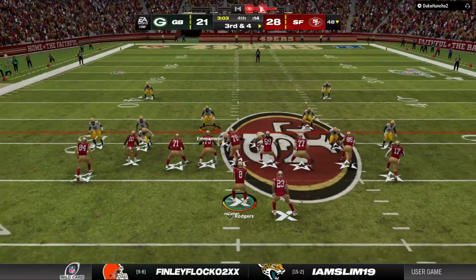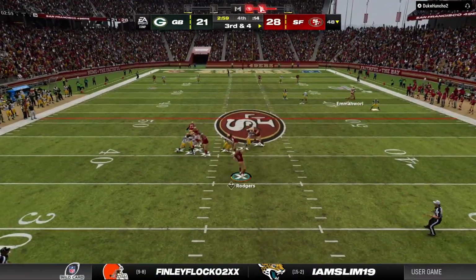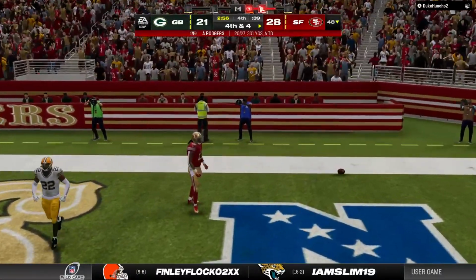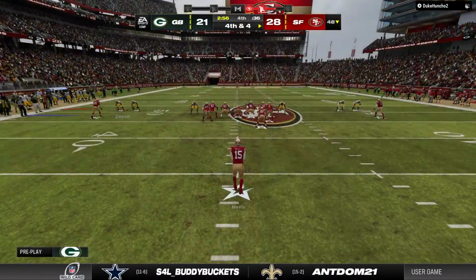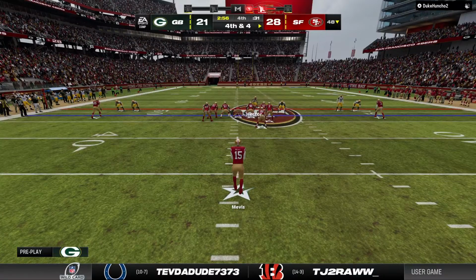Now a play fake. Rodgers. He'll rifle this one deep right side. And it's knocked away and incomplete. Just because you got the lead in the fourth, it doesn't mean you have to play it safe. I like the aggressive play call there to push it downfield. That time, it didn't work out.